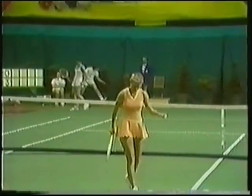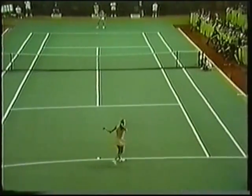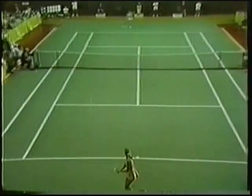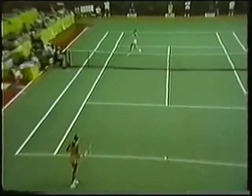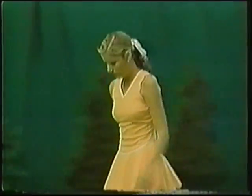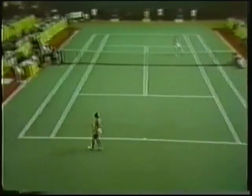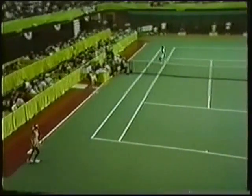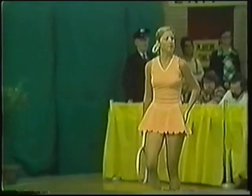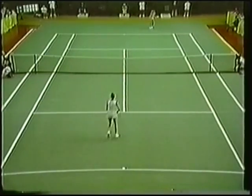Fine shot. Perfectly placed. Good deep approach. Oh, fine backhand down the line. Really gotten the feel. Another good shot down the line by Chris Evert. When it gets the good start, it's the steady player.